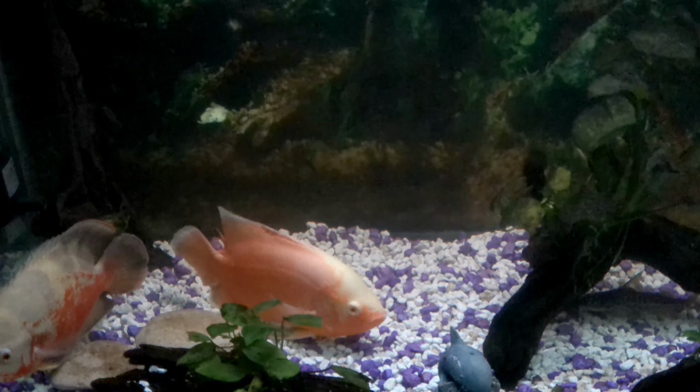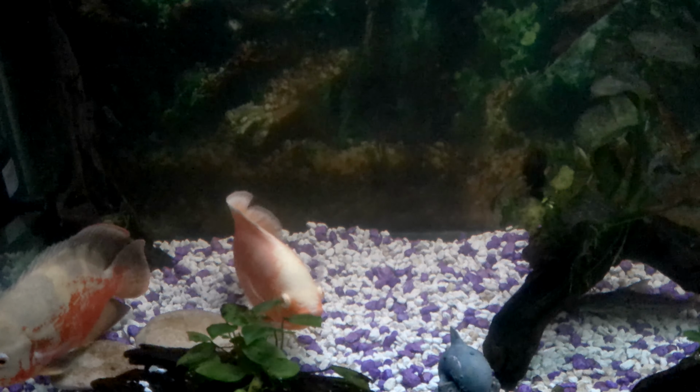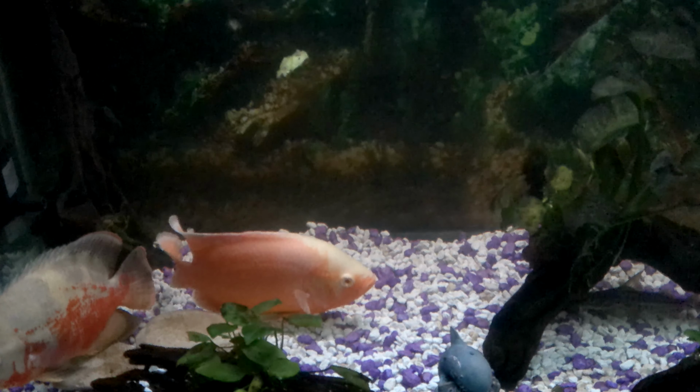Just thought I'd introduce the big fish. Don't really have a name for the catfish. If y'all want to name the catfish, down in the comments, let me know. Best name wins.